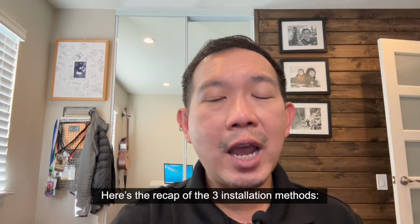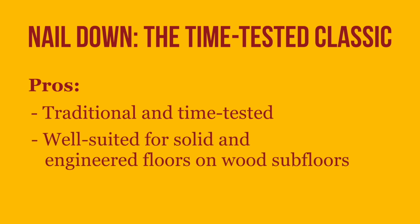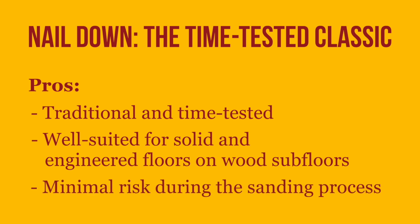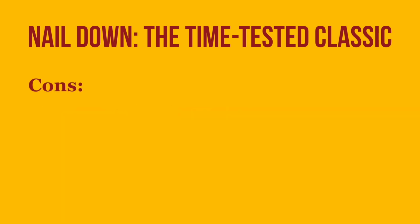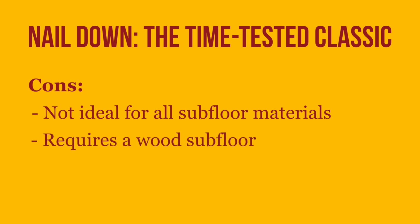So, here's the recap of the three installation methods. Nail down. Pros: traditional and time-tested. Well suited for solid and engineered floors on wood subfloors. Minimal risk during the sanding process. Cons: not ideal for all subfloor materials. It requires a wood subfloor.